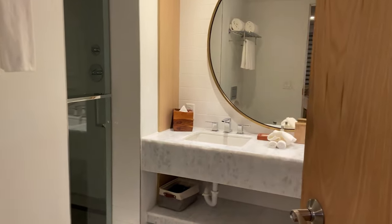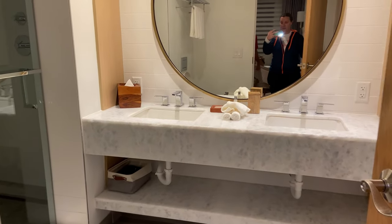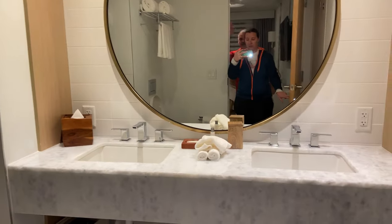This is nuts here. We have the his and her sinks. This is what I'm excited about. This is insane. Giant waterfall rain shower that just goes on and on.